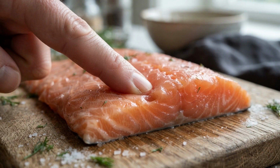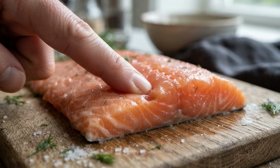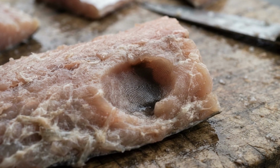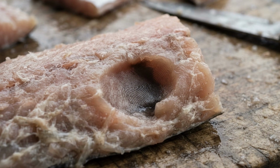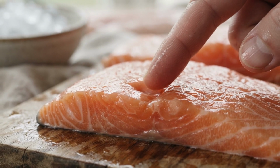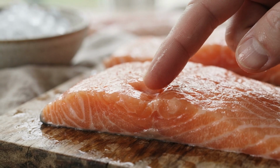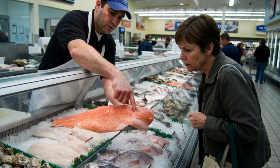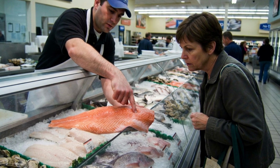Then one finger. If they'll let you, and at a real fish counter they will, press the thickest part of the fish and watch what happens. Fresh muscle springs back and erases your fingerprint in a second. Old muscle keeps the dent, like memory foam, because the structure inside has already started letting go of itself. You just measured protein breakdown with a fingertip. That's the entire lab test. On a fillet behind the case glass, ask them to press it for you and watch the flesh, not their face.